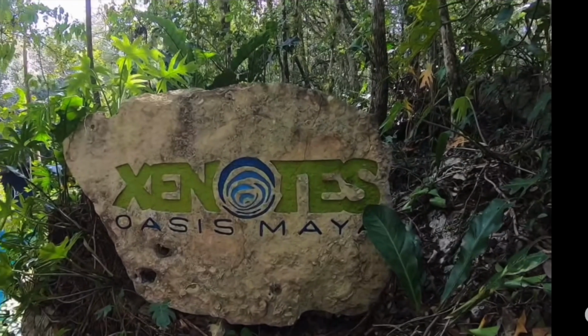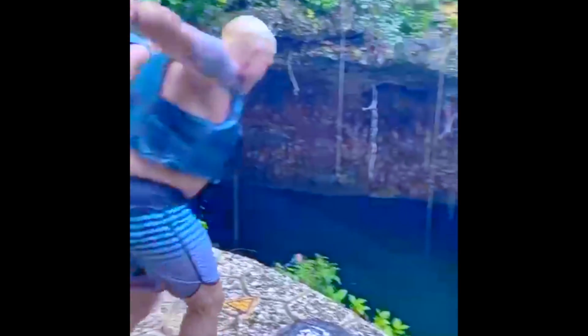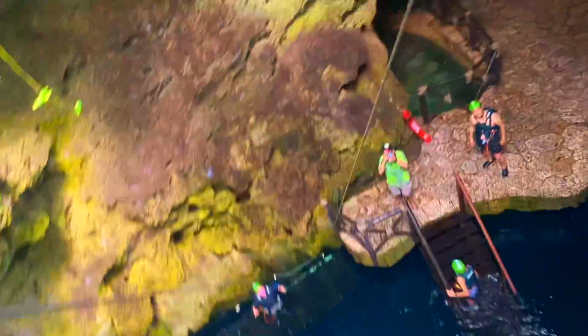And then let's take a look at Cenotes. Cenotes is all underground rivers and tunnels and stalactites and things like that. This is one that you get on a bus towards. It's a little bit further away from the property, but it is really fun.